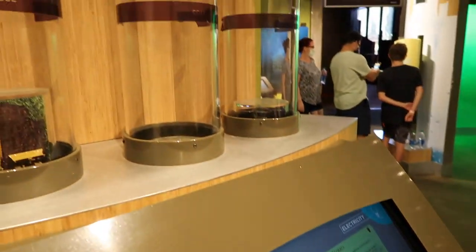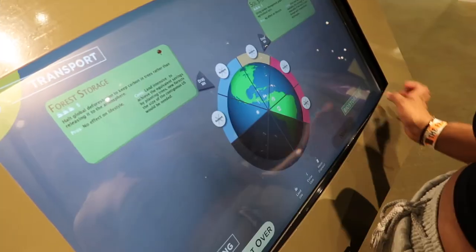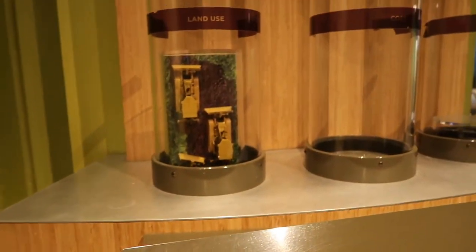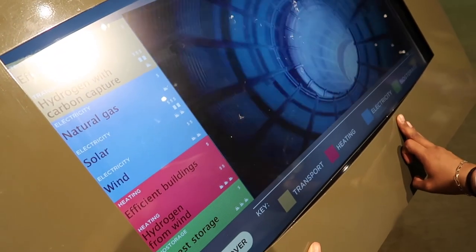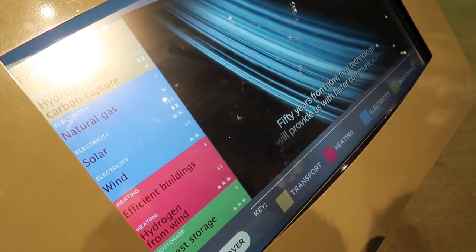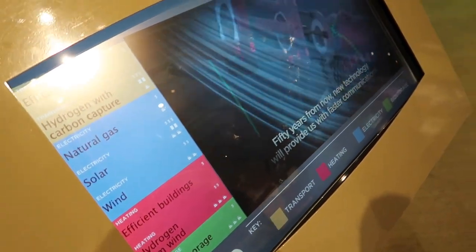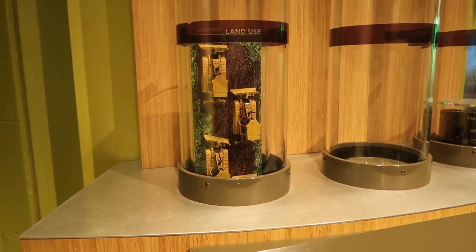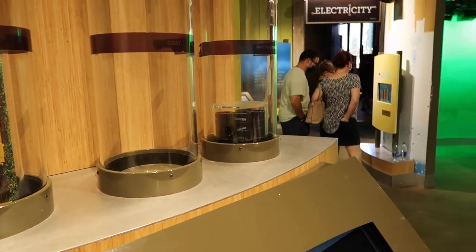Damn, you're not spending no money. She's gonna take all y'all land, y'all. Your choices might change the future. 50 years from now, you'll still be 40. She's a money saver, y'all. She's using mad land. That's waste disposal.